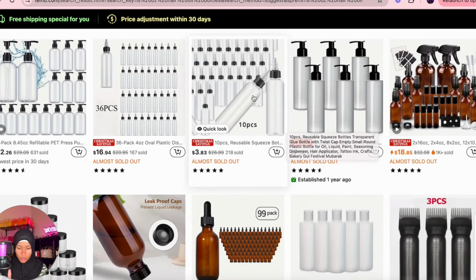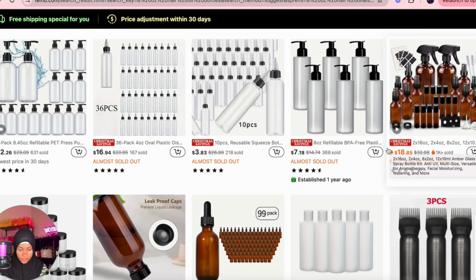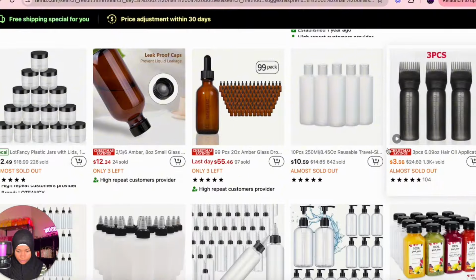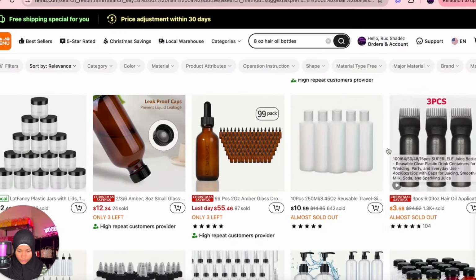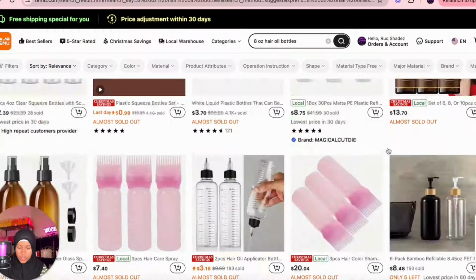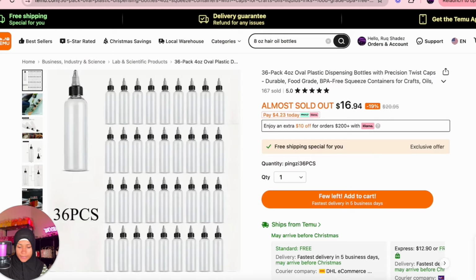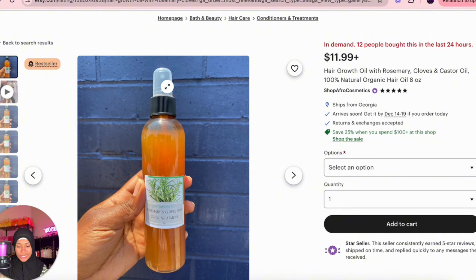Personally, I know more hair oil businesses would go for these right here. These look like a very professional look for your hair oil, or you can go for the spray bottles if you want as well, but whatever works for you. But look at all of these options for wholesale bottles. I was also thinking maybe she has found that it's easier to ship her products in this because it has a top on it.